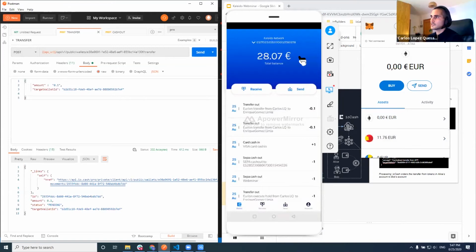Yeah, in this case, the centralized API can be slightly slower, because the balance here we are getting directly from the blockchain. So it can be a little bit slower, like you saw, it took a couple more seconds to update the balances, both in MetaMask and in the application.